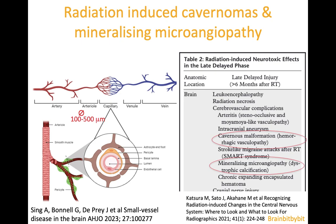We're going to talk about radiation-induced changes in the small vessels of the brain. And we're going to focus on the capillaries, arterioles, and small veins. And as a rule of thumb, you can call a vessel an arteriole if the size of the lumen equals the wall thickness.